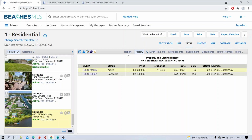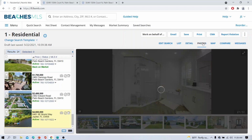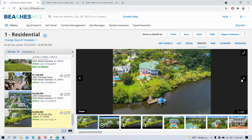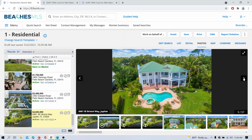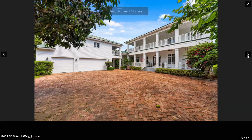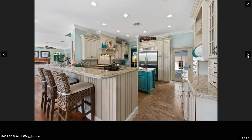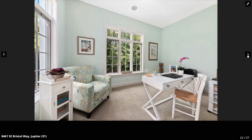So this one is $4,650,000. This is the last one, I think. Yeah, this is the last one. Just a quick look at this one. Nobody's probably in the $4,650,000 range as far as my viewers go, but just to sneak a peek. Oh, wow. You don't see that often in Florida. Look at that. Very majestic. Okay. Martha Stewart-like. Does Martha Stewart live here? No. Very nice.